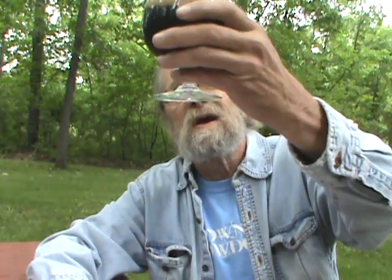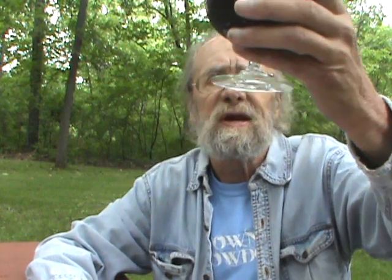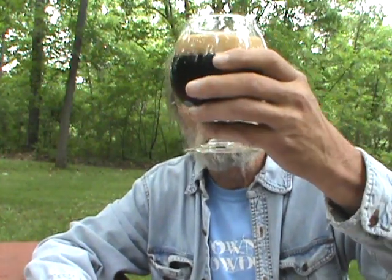But yeah, that's dark black. I don't see hints of anything, no ruby colors or anything around the edges. That's black through. I can't see what carbonation is. Got a little over a finger of a creamy looking coffee colored head. Looks like it's already leaving a little lacing just if you swirl it a little bit. So I know it's going to leave some nice lacing down the glass.